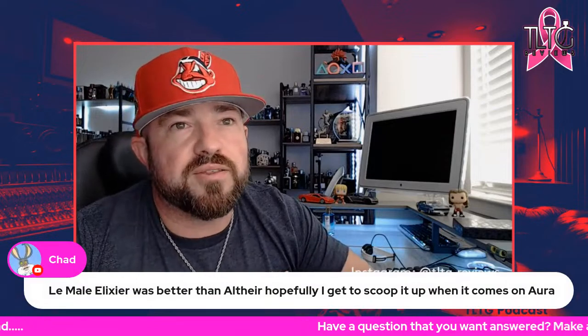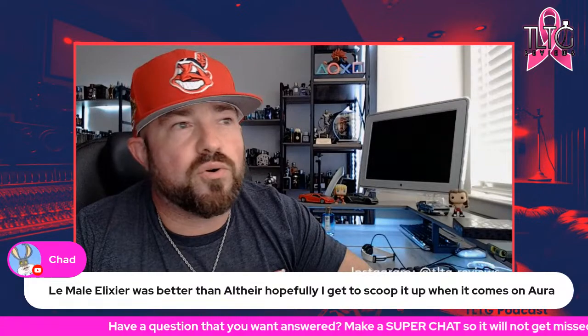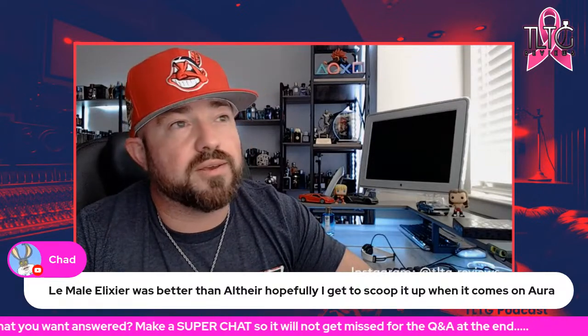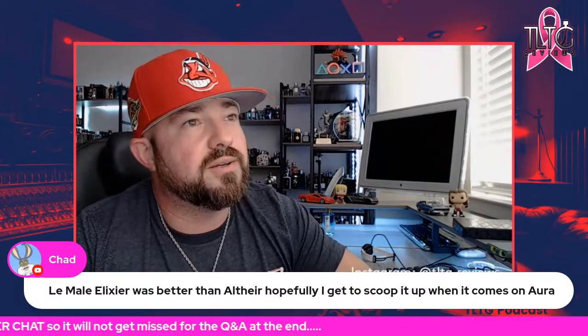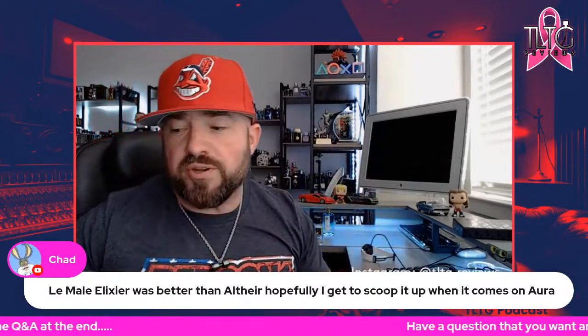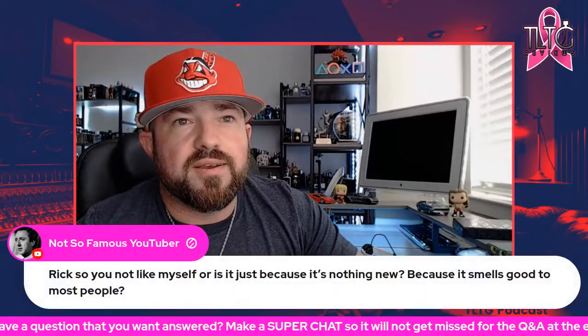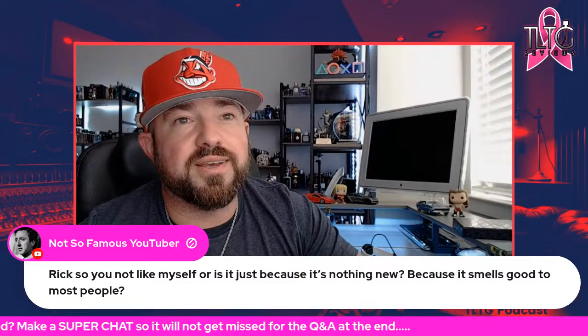Lamal Elixir was better than Altair. Hopefully you can scoop it up when it comes on Aura. I'm sure eventually they'll get it, I would think. Fragrance Buy had it for a quick stint. It sold out in like an hour, a couple weeks ago. They're pretty good about getting stuff quick. They had Altair already a couple weeks ago, and it sold out in minutes. No, he actually returned it, if I remember correctly.